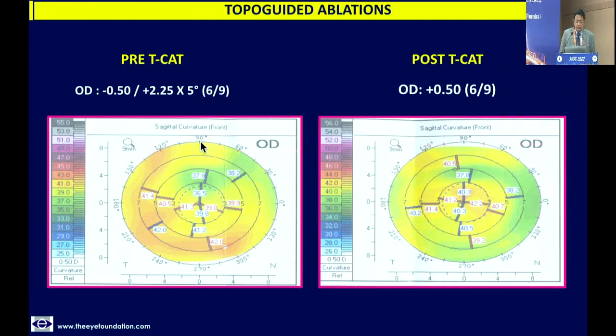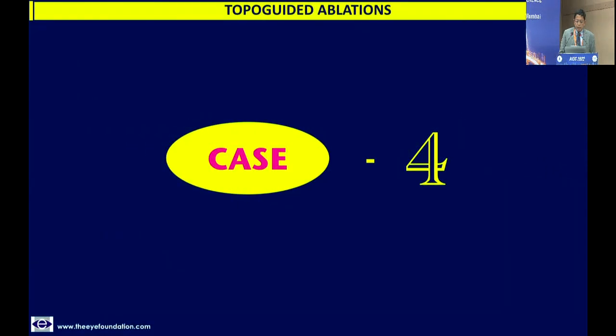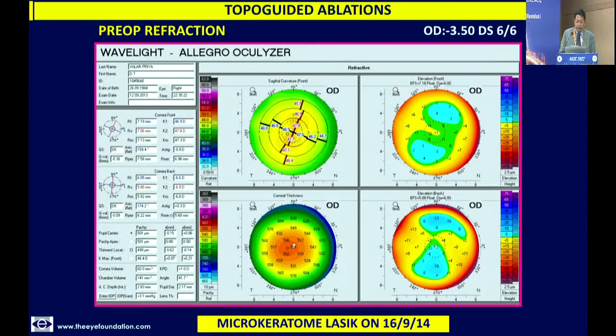You can see this is the pre-treatment topography. You can see a significant flattening over here. This is post-treatment, where you see, especially in the central 3 millimeters, almost exactly the same amount of curvature, 40.3, in the inferior half and the superior half, because of which not only did the refractive error come down, but the quality of vision the patient had also significantly improved.